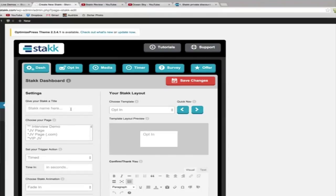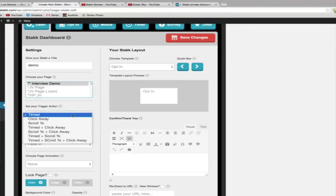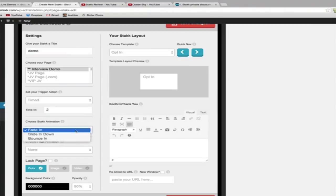All you need to do is give it a name so it can be saved. Choose a page to display it on. Down here you have your trigger actions. As I mentioned, you can choose exit intent, click-aways, scroll percentage, times, or a combination of each. So I'll set it to time, 2 seconds. Then we have different animations for the forms. So I'll set it to bounce.